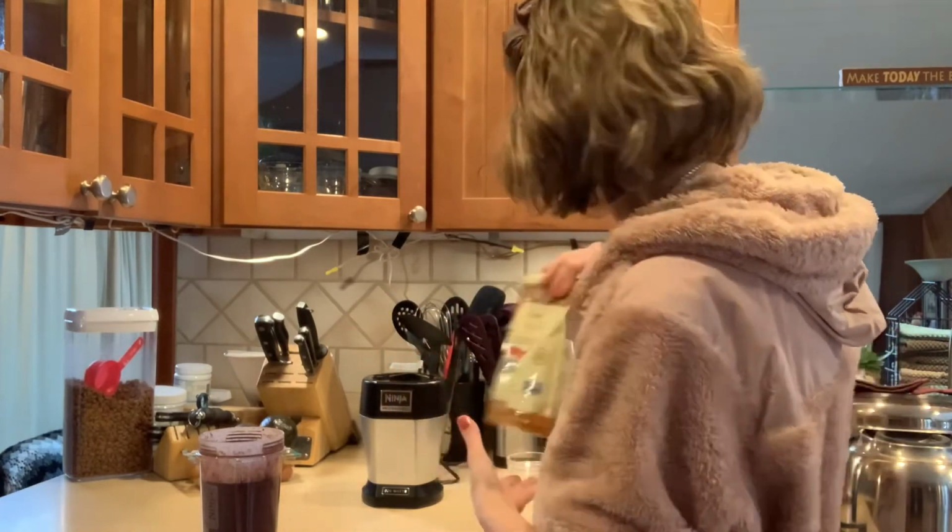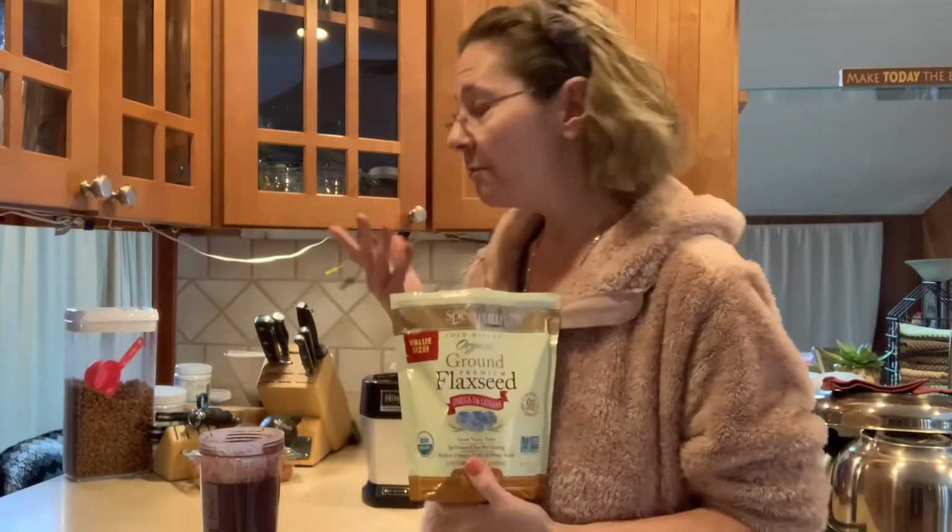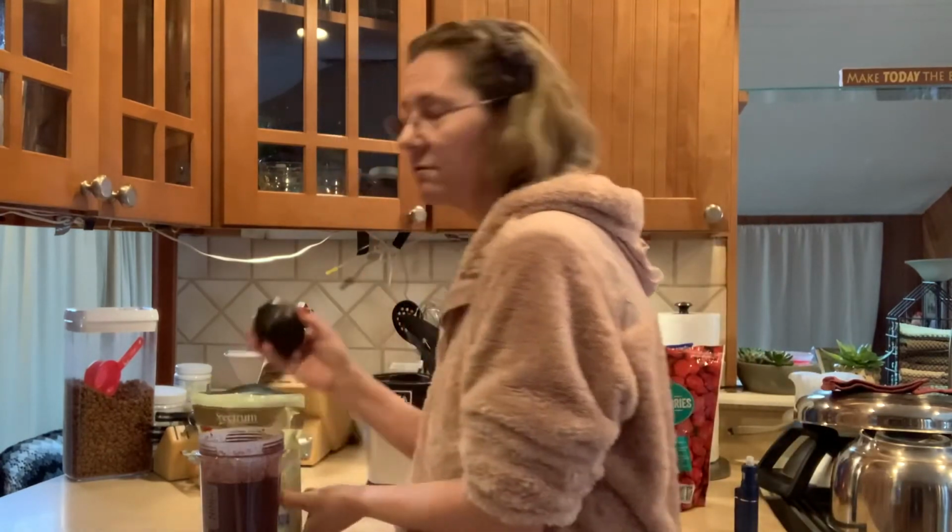As far as healthy fats, I do use my flaxseed, but you can use avocados. Avocados, I have made them with avocados before, and they are wonderful. It adds this very creamy texture without really tasting a strong avocado flavor. So this is another great thing that you can add to your smoothie to add that extra healthy fat that you do need.